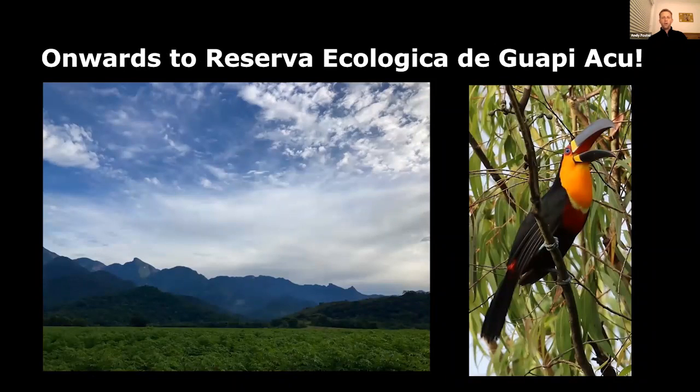So onwards to our second site, the Reserva Ecológica de Guapiaçu, also known as REGUA. This is down in the lowlands, where we're going to spend the last 2 nights. Nice channel-billed toucan there. This was taken just outside the lodge.